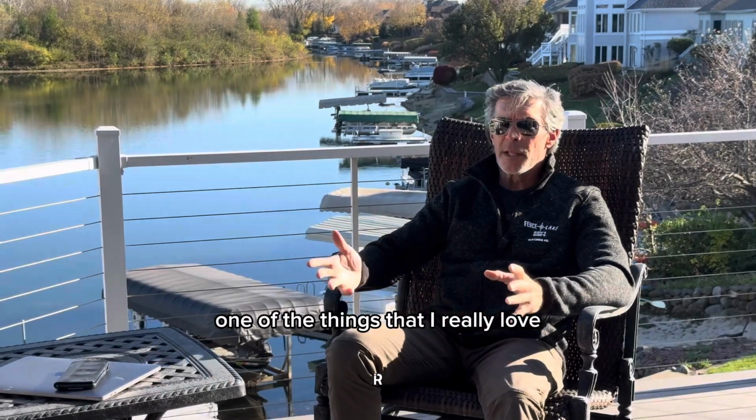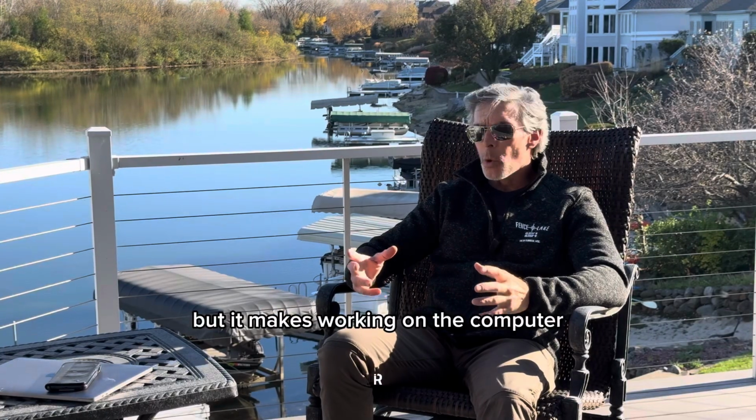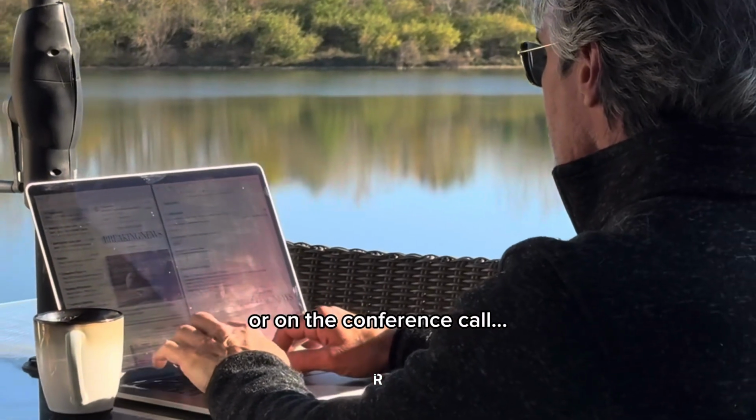One of the things that I really love, obviously, just looking out at the lake and enjoying the scenery, but it makes working on the computer or on a conference call enjoyable.